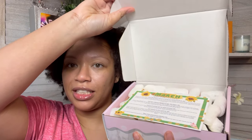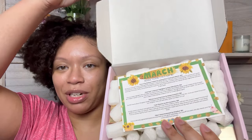Today, we're actually gonna get into the March box. I'm super excited to see what they have in store this month. This is what she's looking like. Try that again. When you open her up, this is what she's looking like.